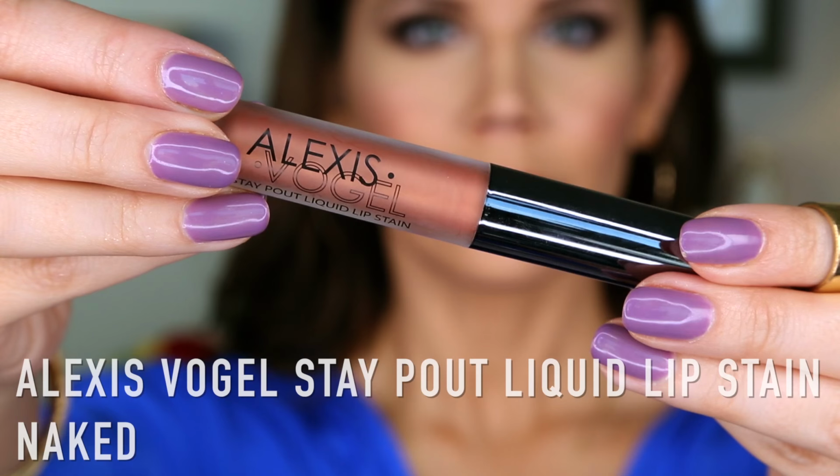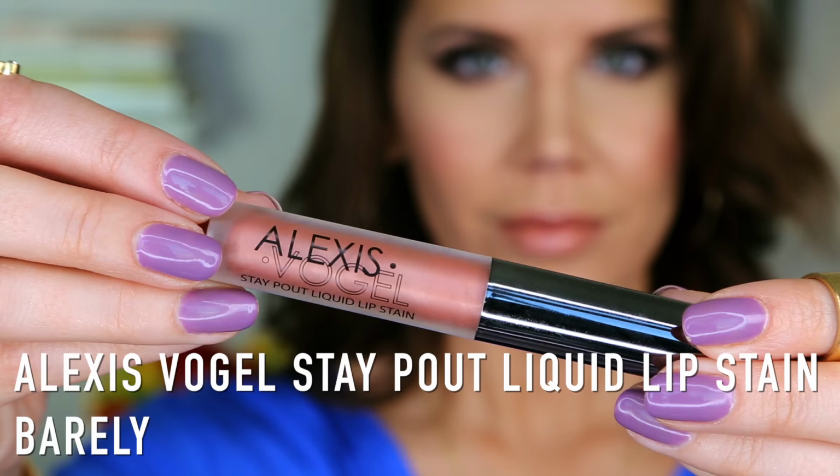I have the shade Naked, and I have the shade Barely. I'm wearing the shade Naked today because I went with more of a peachy theme. You can see the shade Barely goes more with this pink shade over here, and these two tie in together better here. Now, let's talk about what I don't like.